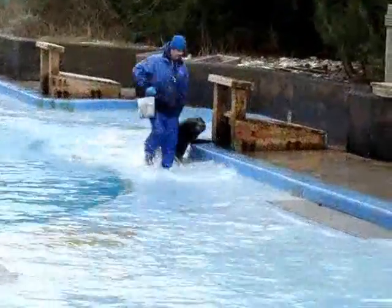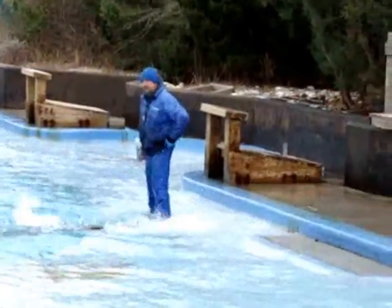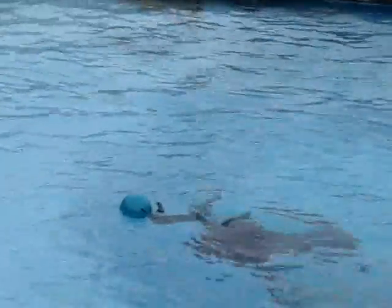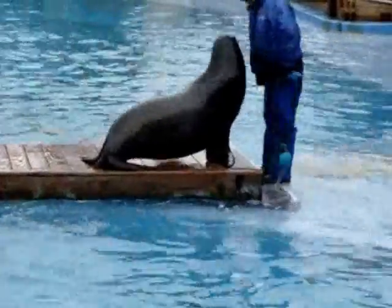That's why we have an enrichment program here at the aquarium. Enrichment enhances our animals' quality of life in many ways, and it comes in many forms. Over here, you can see one of Osborne's favorite enrichment items. And it's hard to say who has more fun with this, Osborne or his trainer, right, Gunner?